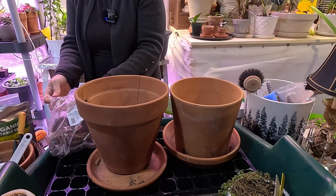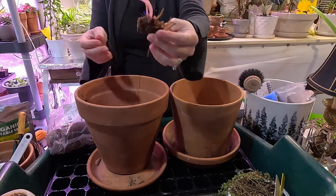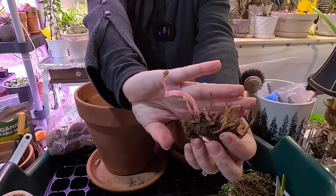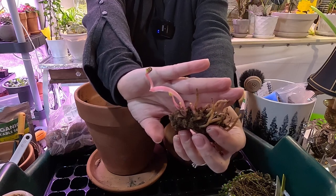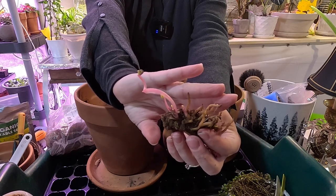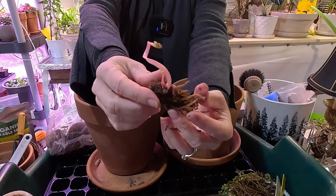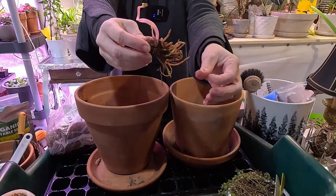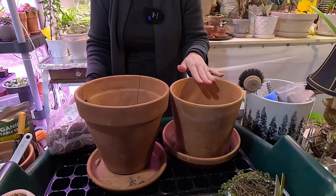So let me get out one and show you what it looks like. All right, so here is what one of the bare roots looks like. So you can tell it's pretty small. So even though these pots that I have are not ginormous, there's gonna be plenty of room for all of them. And we're gonna wanna keep the crown, if we can, right about here. So let's get some soil into my pots.